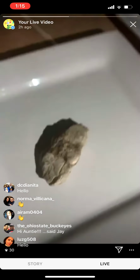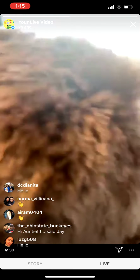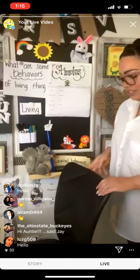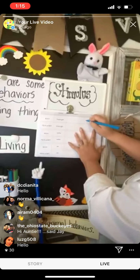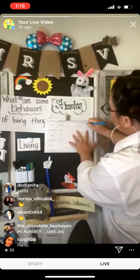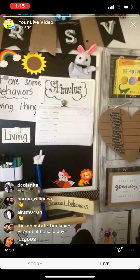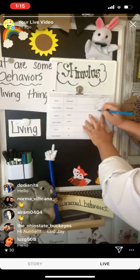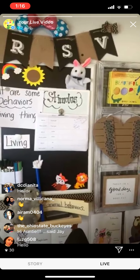Okay, so let's go back and write down our data. You ready, science sidekick? Okay, we're back. Let's write this down. Where's my pen? Here we go. Okay, so when the rock had the flashlight, it looked shiny and it sparkled. Okay, and when the mealworm got the flashlight, it moved towards it. It looked like it wanted to find the light.